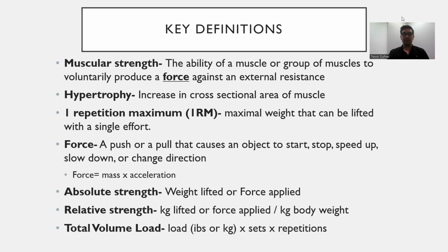Absolute strength is weight lifted or force applied. What they mean by absolute strength is that's in comparison to relative strength, which is weight lifted or force applied divided by your body weight. So if you hear someone say like 80% of your 1 RM, or 80% of your body weight, 70% of your body weight, that is a relative strength. If I said go squat 80% of your 1 RM 6 times, that is a relative prescription. If I were to say go squat 225 pounds, that is an absolute prescription. Much like if I were to say go run 70% of your VO2 max, that's a relative prescription.